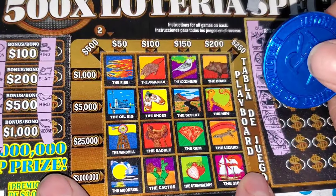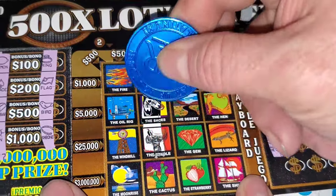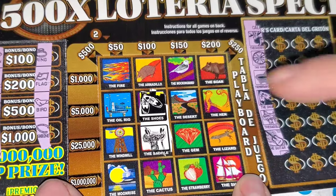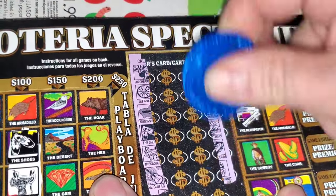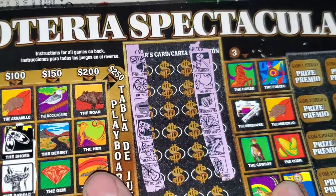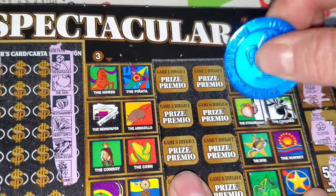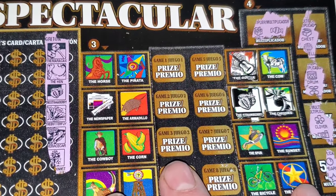Cherries, wheel, mortar, and pestle. Shoes, saddle, guitar. Hang on, 100 would be okay. Armadillo, cactus. No. Maracas, hen, strawberry for the win. All right, an early win. I like that.